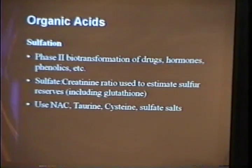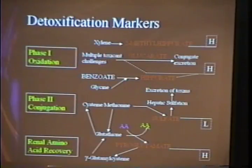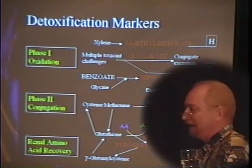Sulfation, phase 2 biotransformation of drugs, hormones, phenolics, etc. The sulfate to creatinine ratio is used to estimate sulfur reserves, including glutathione. Now, here's a brief chart just to show you where these things go on. Xylene results in 2-methylhypurate. We have a series of reactions that occur in phase 1, some in phase 2, and also renal amino acid recovery, all of which can be tracked through the use of organic acid byproducts.